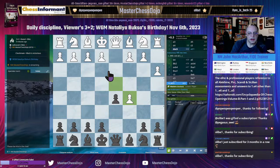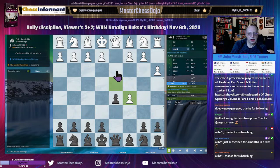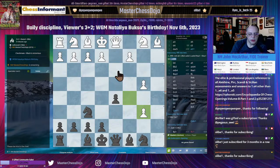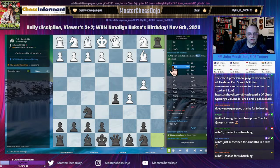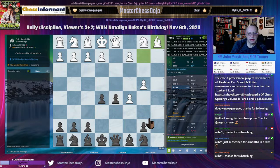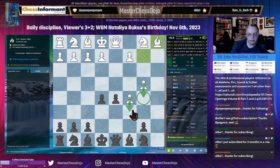So c5 and now e5 is not what's recommended, right? Knight f6, b4, a5. Yes, much better. Now, could I have played a5? Could I have played b6 in this position as well? B6 is too much of a clear advantage. Knight c6 might have been interesting, but I don't like the idea of ever being able to play b6 as happened in the game.